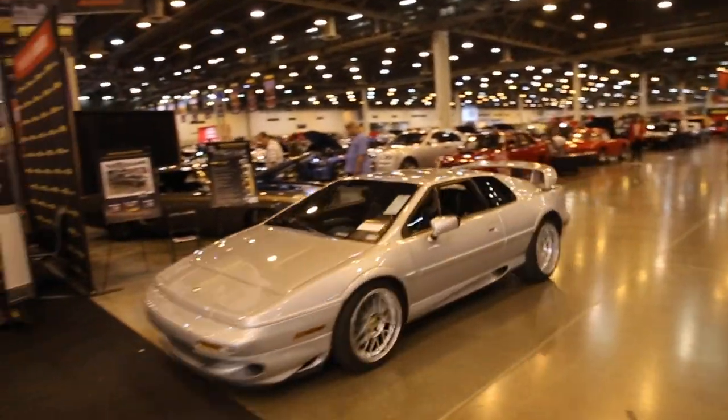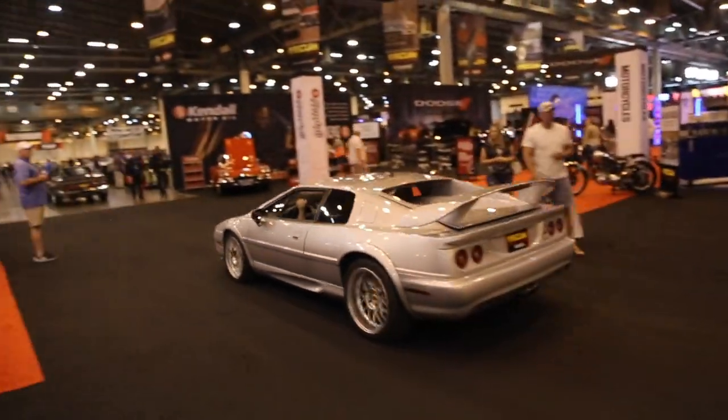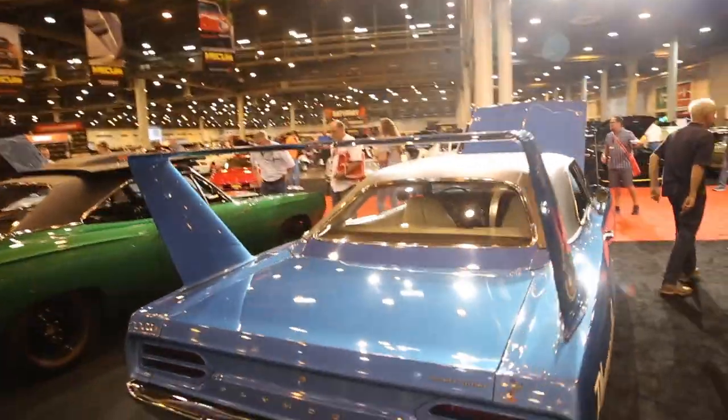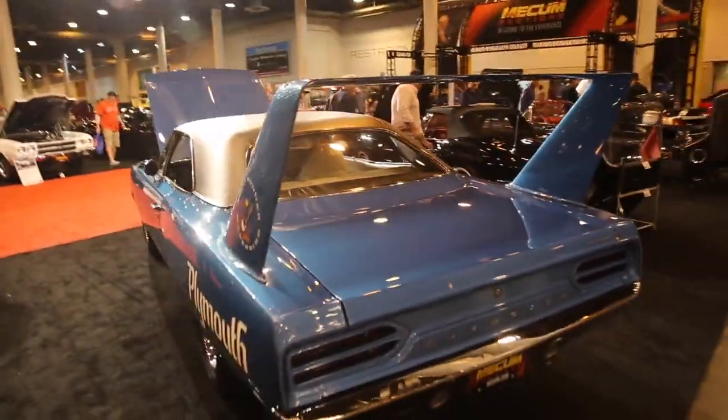They hit the block. Got this Plymouth Roadrunner Superbird. Look at this wing. King of the big wings right here. The OG.